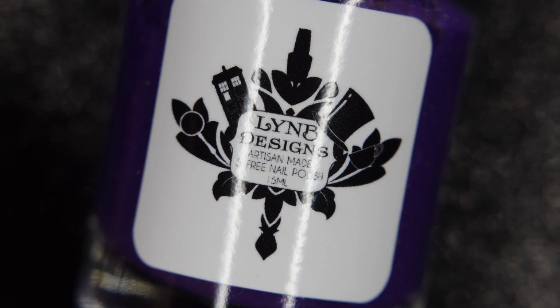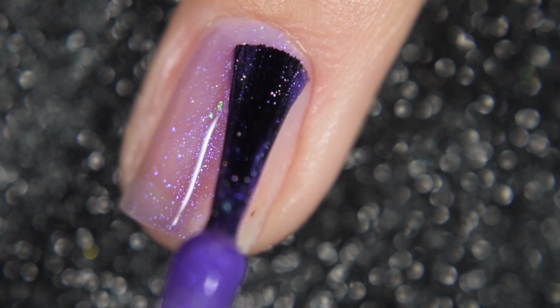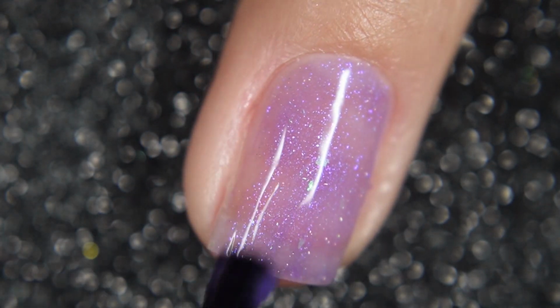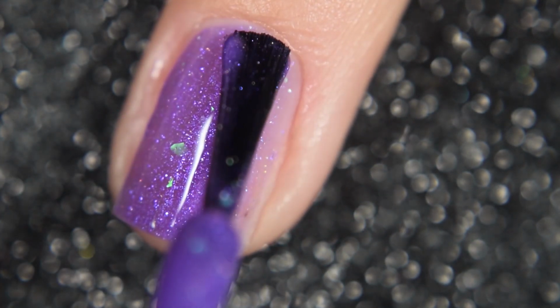Next up, from LynB Designs, we have We Were on a Break. This is described as a deep purple to white thermal with red to violet to gold shifting shimmer micro hollow flakies, and green to blue to purple shifting flakies, and this is inspired by Friends. This one will be $12 and there's a cap of 90 bottles available.